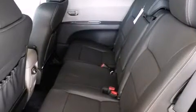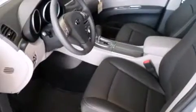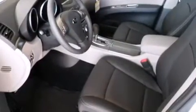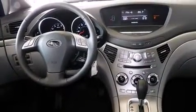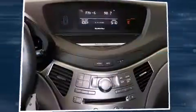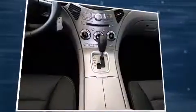A wealth of standard features mean that you no longer have to sacrifice, such as remote keyless entry, power front seats, a built-in garage door transmitter, a roof rack, and one-touch window functionality. Features such as automatic climate control and leather upholstery prove that economical transportation does not need to be sparsely equipped.